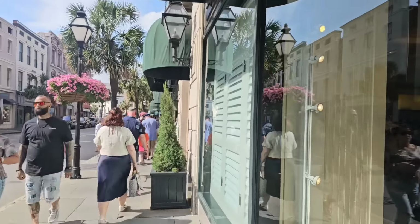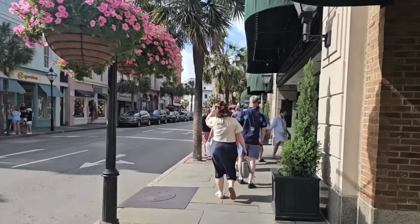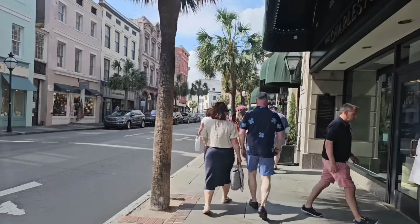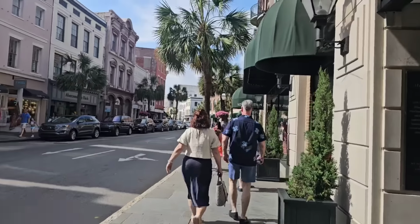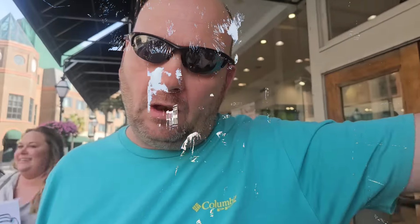We're actually on King Street, where some of your upper scale stores are located. So we're just gonna walk in some and act like we belong.